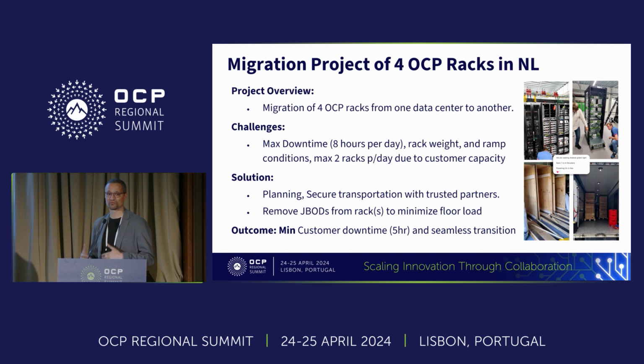Which basically means we go in, we check, can the racks actually physically be moved from the loading dock through the hallways into the data center rooms? And you run into things like door heights. Will it fit in the elevator? Is there a slant somewhere? And in this case, we actually found out that the hallway wouldn't support the weight of the racks. So we had to put in plates to distribute the weight. And then another thing we did is to remove the JBODs, so storage.